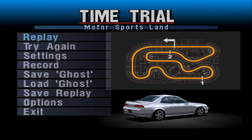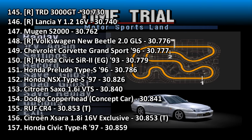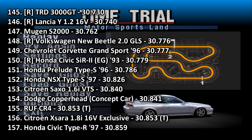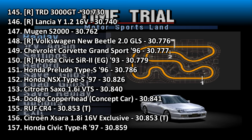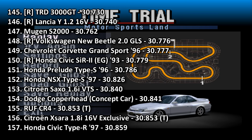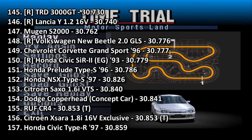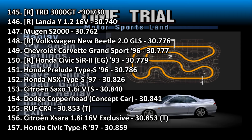30.786 will place it into a bit of an interesting place. It goes into 151st place, interestingly between two Hondas: the Civic EG, which was the very first car to go around here, and the Type S NSX. So this is another Honda that's quicker than the NSX. Not so good. That does mean it's pretty central on the leaderboard. The center point is a little bit further down than this, but not too far off.